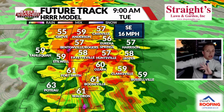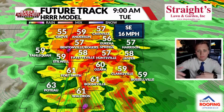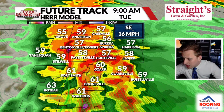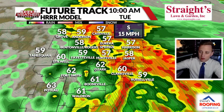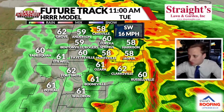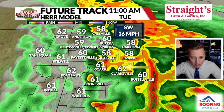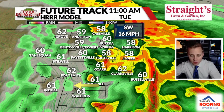Northwest Arkansas, again, there is that very low threat, but if there's anywhere in our weather coverage area that has maybe a higher threat for those QLCS tornadoes, it's going to be in the River Valley south of the I-40 corridor. But look how quickly this line is moving through the area. This model wants to push it out by 11 a.m. It's already pushing out of Boone County, Newton County, a little bit farther south towards Franklin and Johnson County, already starting to push out of those areas by 11 a.m.